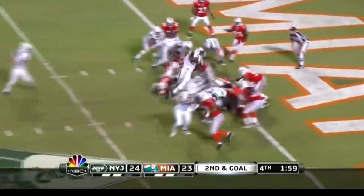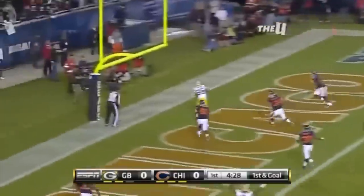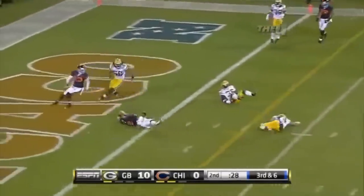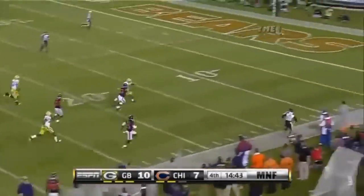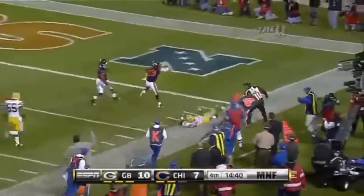So here we go. Two plays later. Rodgers over the middle. Third and six over the middle. Olsen picked up a block. And here comes Hester. He might go. Devin Hester. Got it. Touchdown.